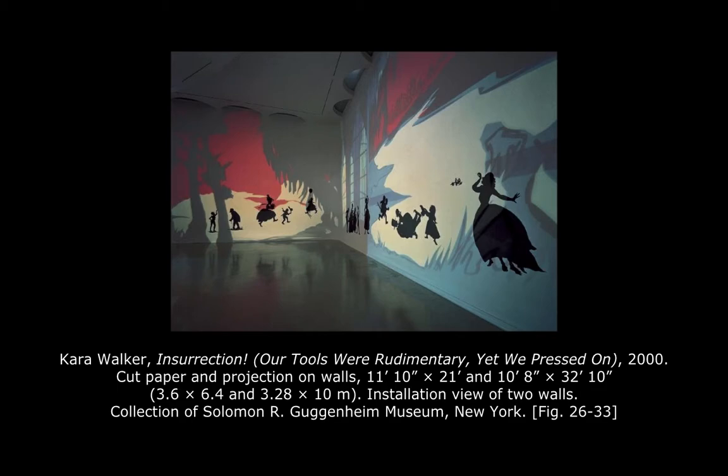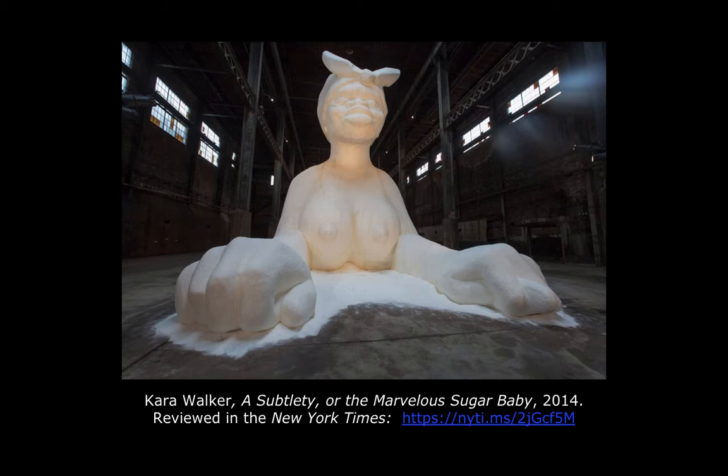of racism. Nearly 35 feet tall, this giant sculpture called A Subtlety, or The Marvelous Sugar Baby, was made inside the historic Domino Sugar Refinery in Williamsburg, Brooklyn, by the American contemporary artist Kara Walker. With the body of a cat, the giant bust fabricated from white sugar recalls the racist stereotype of a black woman. The deeper context for this site-specific work explores the connection between sugar and the transatlantic slave trade. Enslaved Africans were brought to this country to satisfy the desire for sugar.